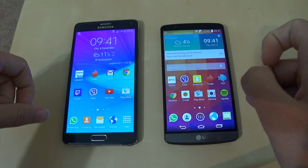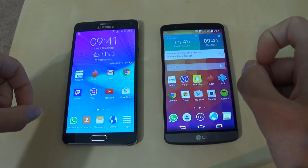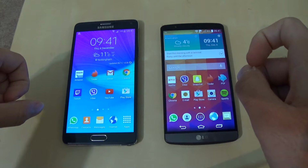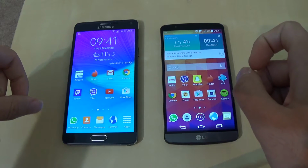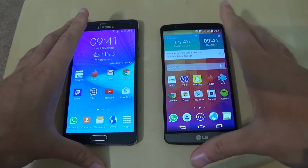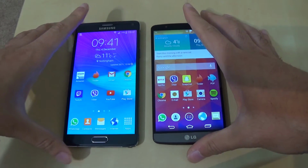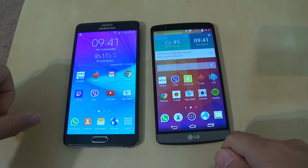So I'd say the Note 4 is a little bit better when it comes to picture taking, but the LG G3 is in my opinion a better video recorder. But you can't go wrong with either of them, obviously. Very nice cameras Samsung and LG put on their devices, never had any issues with them.